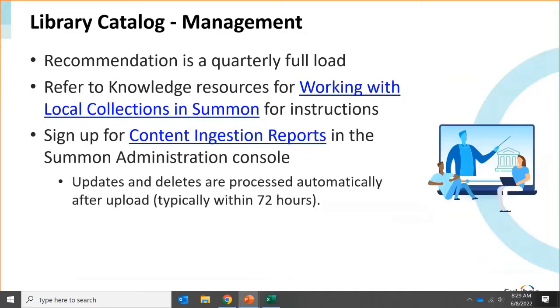I also recommend looking at the knowledge resources for working with local collections in Summon. This is the index of all the different topics that I linked here, for different instructions, everything from naming conventions to how to upload records to Summon. It's all in there if you want to look through it.